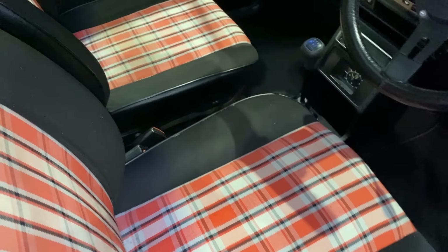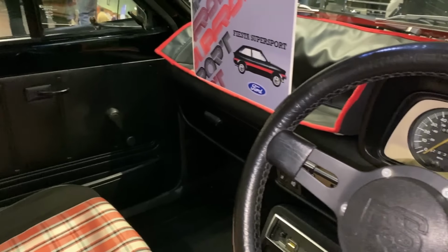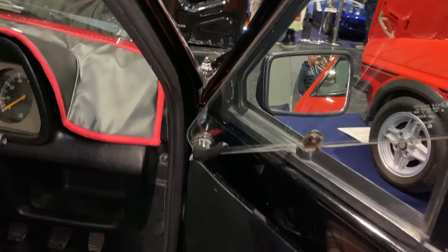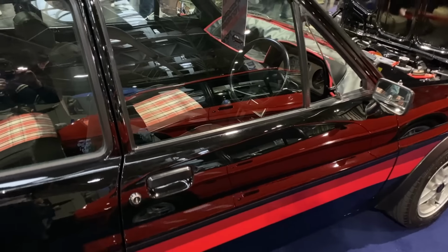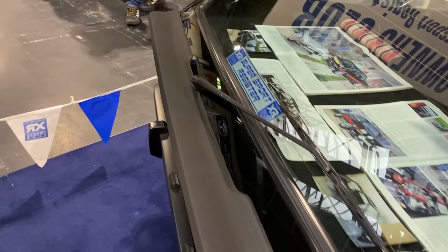Lovely trim. If you like checks, this is the place for you. Extremely well cared for, this one. Beautiful condition, isn't it? Opening quarter lights, so that's handy. They're quite a nice little feature, without opening the whole window. That looks absolutely lovely, doesn't it? Love those RS wheels as well. A little bit of a rubber lip spoiler on the back.